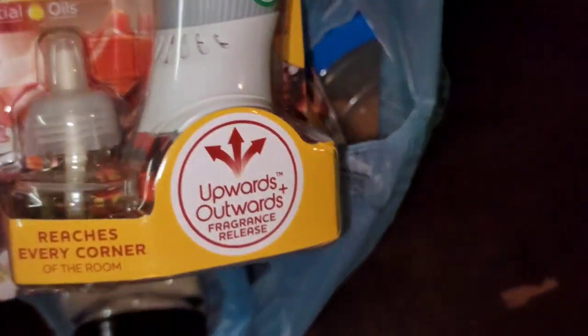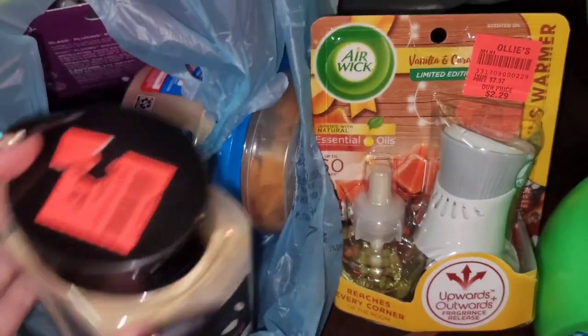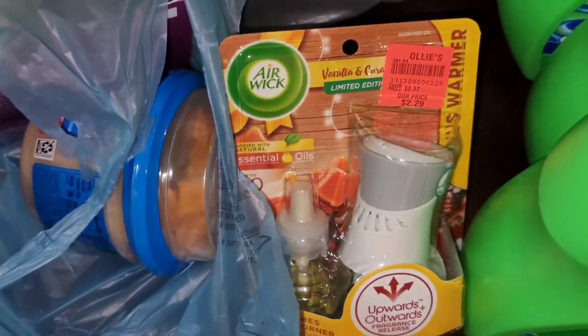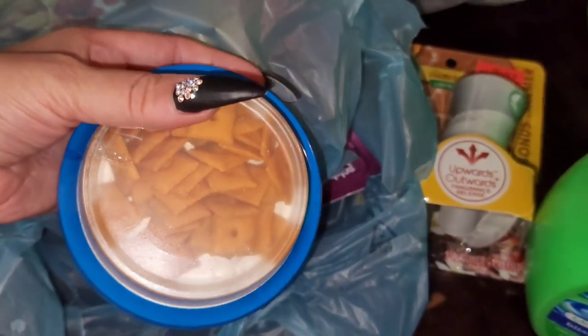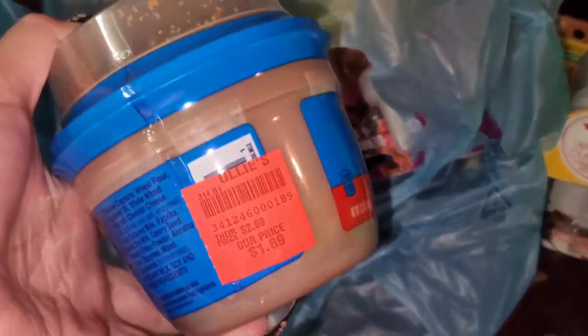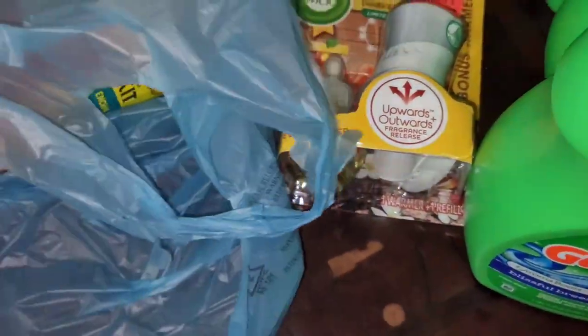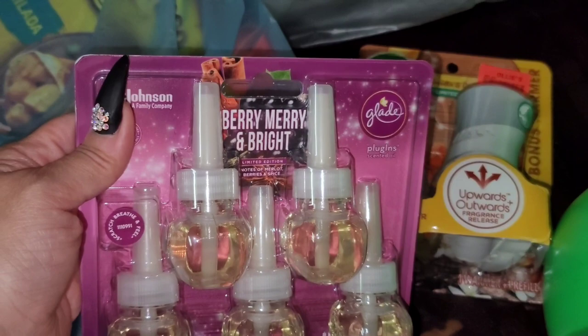These were, does it say? It doesn't say right here. These were $2.29, which I think is a super good deal, you guys. So we got another vanilla caramel, and then we got some garlic right here at 12. I think this was $4.99. We ended up getting some soups, tomato basil, and then it has the cheddar crackers on top. This one's $1.89. We also ended up getting some refills because every time I have these and I don't buy the refills, I end up losing it or just throwing it out. We got Berry, Merry, and Bright.